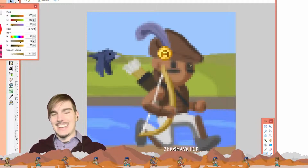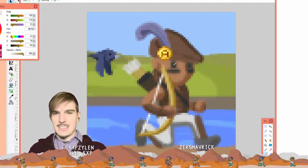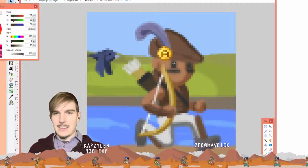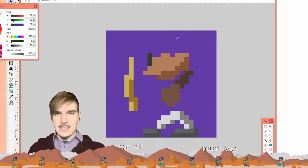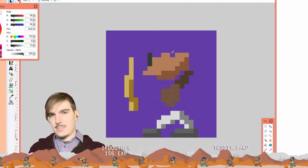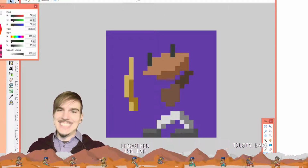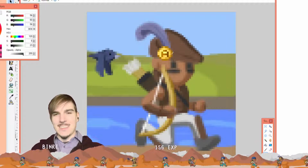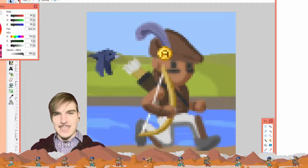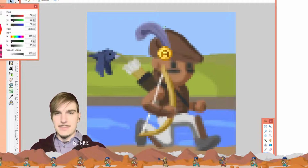And then, yeah, I guess I don't like using black, and I don't like using white, so I tend to use a dark gray tone for black when needed. I'm having way too much fun with this. I think that's pretty much it.